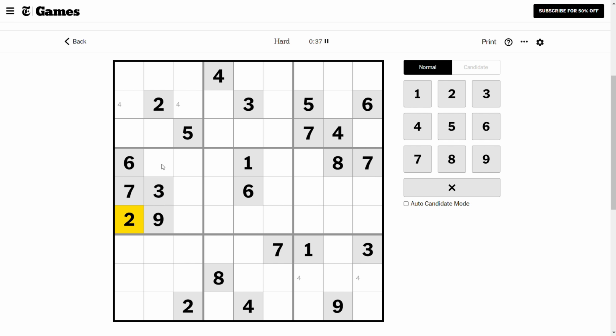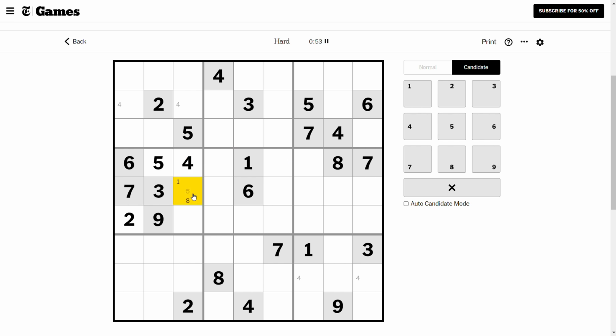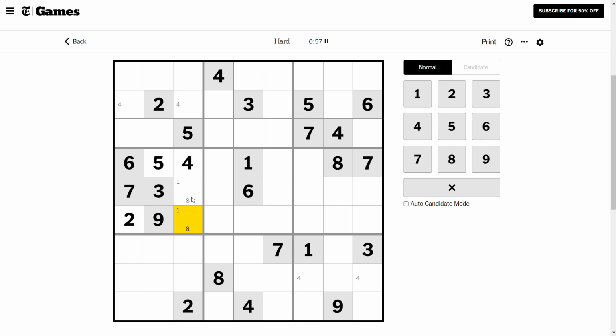So in block 4, the digit 5 is forced into this cell, and the 3 missing digits in block 4 are 1, 4, and 8. But this cell sees 1 and 8. So actually this open cell must be a 4, and we have got 1 and 8 into the 2 remaining open cells in block 4. So these 2 cells are for 1 and 8, and the cell is a 4. This 4 affects the cell because it now sees the 4.